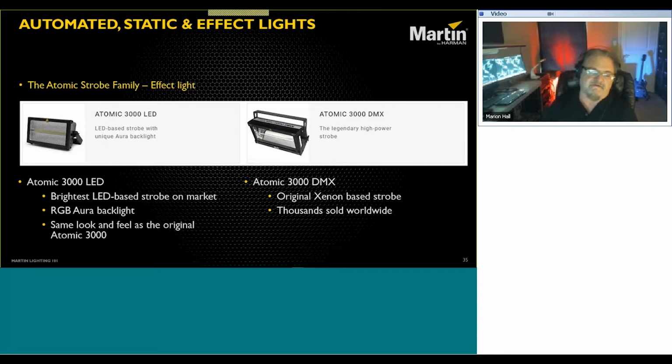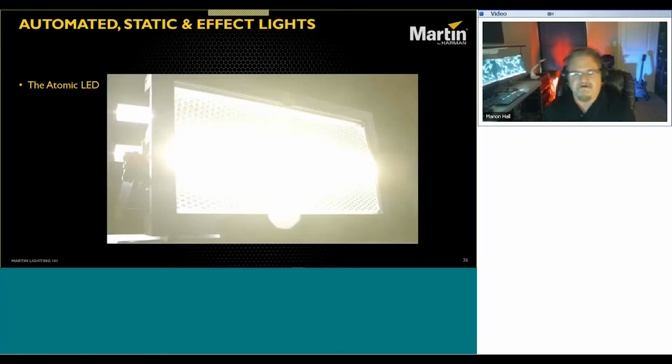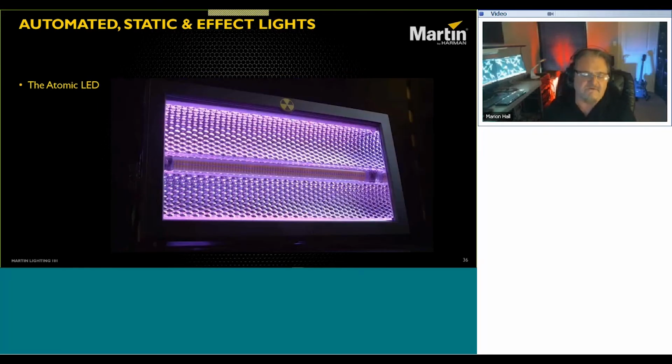But then let's mention the Atomic 3000 LED, which is an LED base that replaces the xenon lamp with LED technology. It's basically the brightest LED strobe that I know of on the market. It also uses the Aura backlight, and it has basically the same look and feel of our original Atomic 3000 DMX. And here's a couple of pictures of it. I know this doesn't really give it justice in a picture, but it gets really bright, obviously. One of the cool things is you also have the Aura backlight that I mentioned before, to create that two-toned effect that I was mentioning.